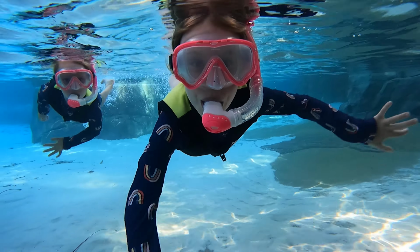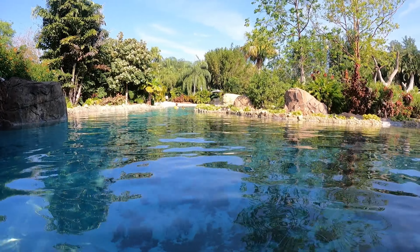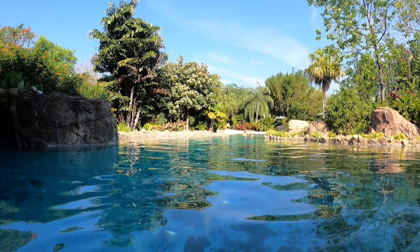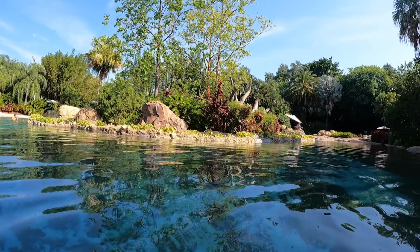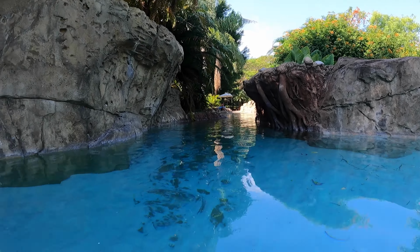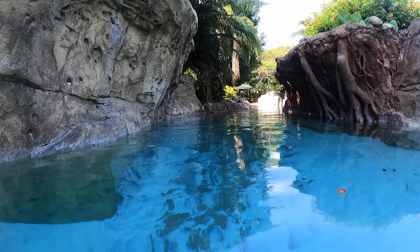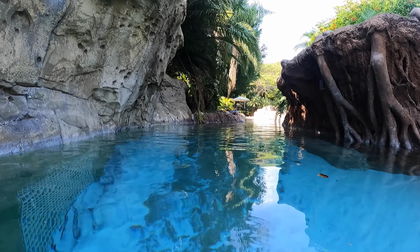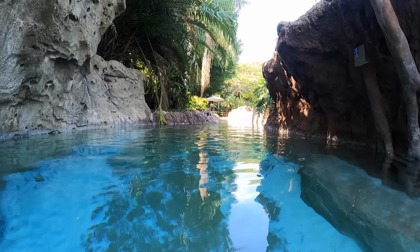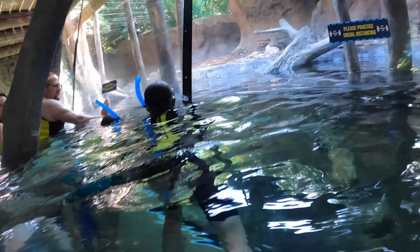Next, we swam around and explored the Serenity Bay area. This area is really nice because they keep the water quite warm. It's kept at about 85 degrees Fahrenheit. While there's no marine life swimming in the water with you, there is a little nook where you can go and see some sea otters that are kept behind glass. It's really neat. It's in Serenity Bay, and you just swim right up to it and you can see the sea otters swimming around.